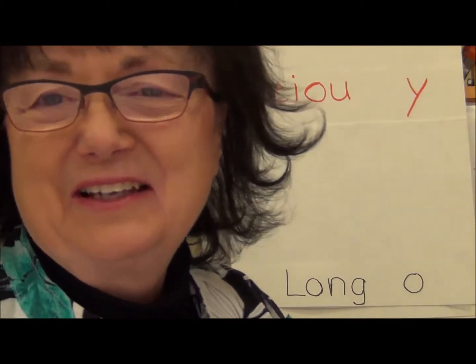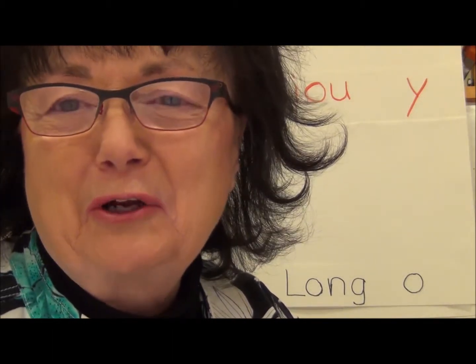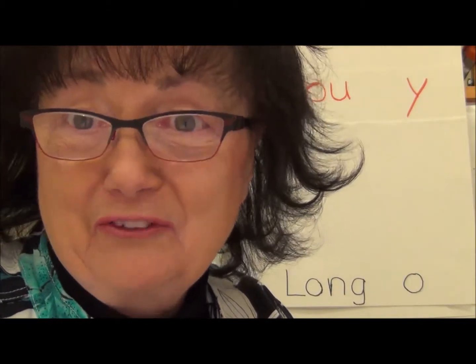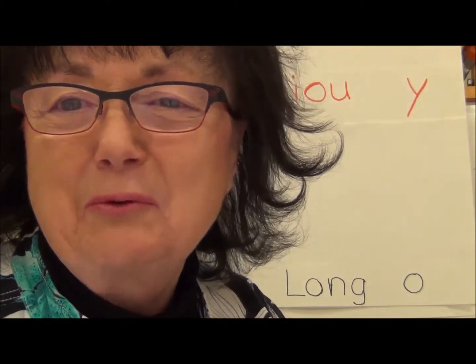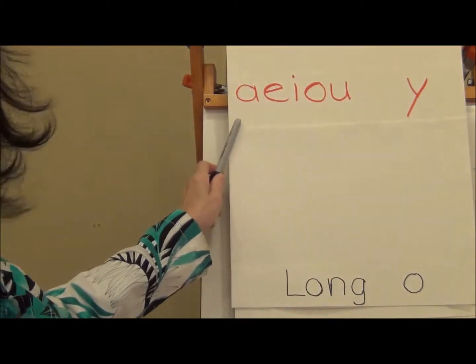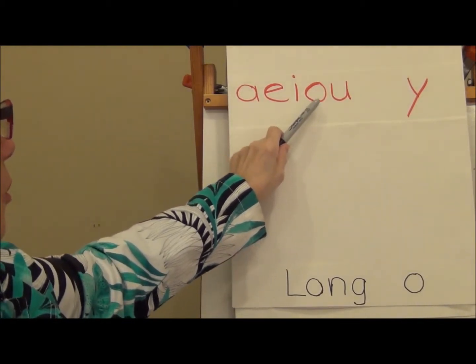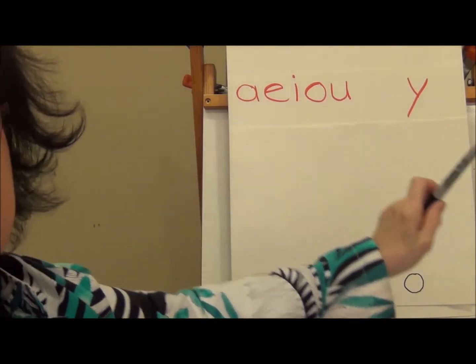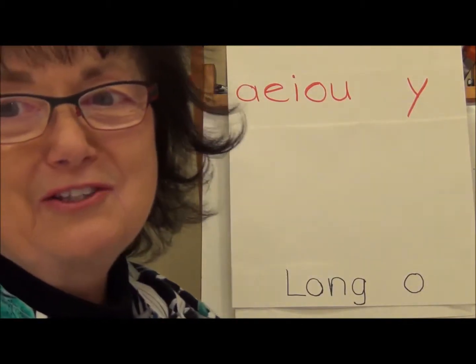We know that the vowels are what make the long O be long, that it needs another help from another vowel sometimes. And today we're going to talk about that. First, let's look at the vowels. What are their names? A, E, I, O, U, and sometimes Y. Sometimes Y is a vowel.